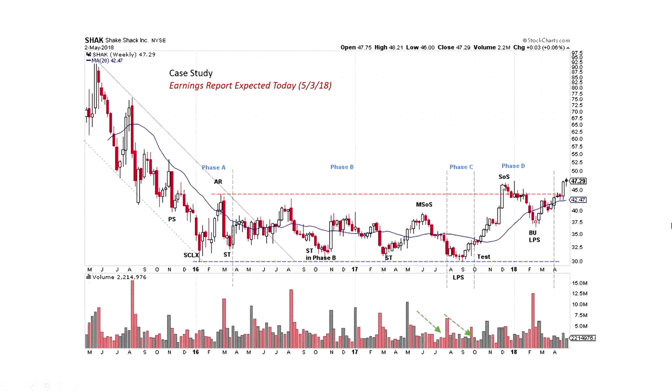We've rallied up to the sign of strength. We're back up to this high again. Look what the volume's doing. This volume was pretty good, but then after that, each of these up-volume days is coming on diminishing volume as it goes up. Still, it's acted quite well.